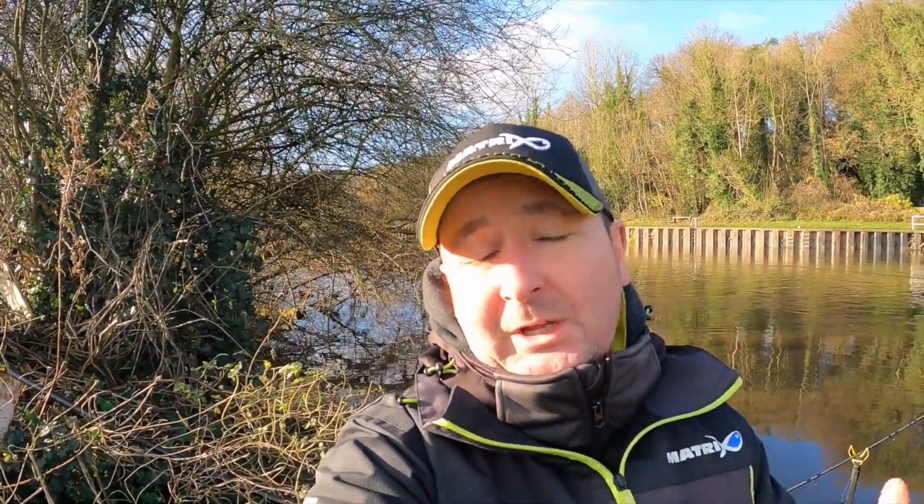One thing that we always do in situations like this is actually mark the level of the water. Now, you might have an idea of what the water level is going to do throughout your session. You might know if it's going to be rising. It depends on the rain that you've had in the catchment area of that river. But obviously, for safety reasons and for your own information as an angler, it's good to know whether the river is staying at its level or whether it's rising or dropping.